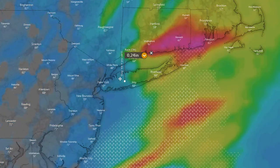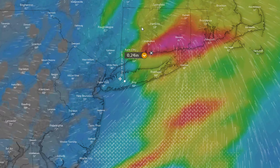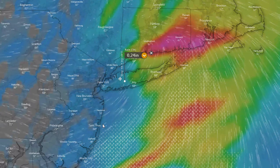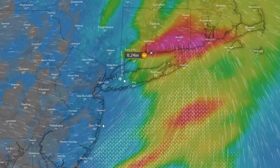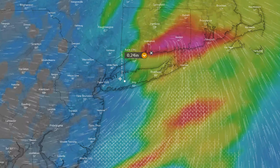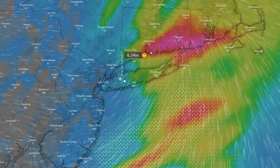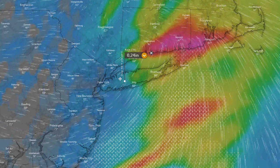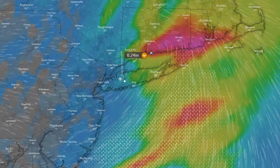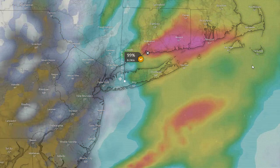Let's go to 5 o'clock, and then it moves away. Again, it looks like there's agreement that after 5 o'clock conditions are going to improve. But the afternoon is going to be the worst part of the day tomorrow with this really heavy rain. And we could see, again, heavy rain, strong winds, the possibility of power outages, flash flooding, and coastal flooding with this before it finally moves away.